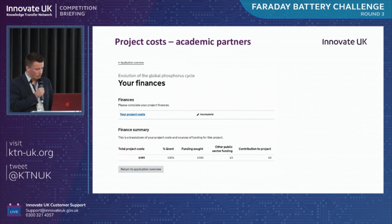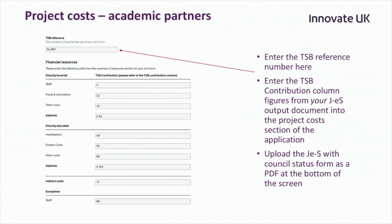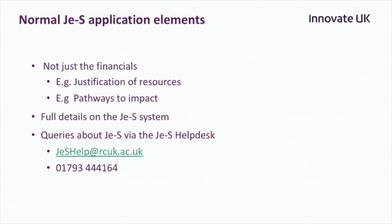This next slide shows you which fields need to be completed for academic partners in the Innovation Funding Service, which must be identical to the with council status PDF GES document that you will also need to upload alongside your project costs. And as I mentioned, given that the GES system is not actually owned by us, any queries that you have relating to the GES system or academic costs in general are best directed to the GES help desk, whose contact details are provided on the screen.